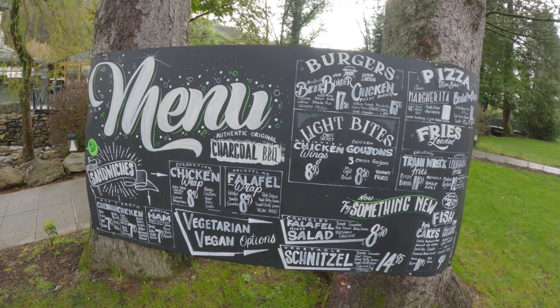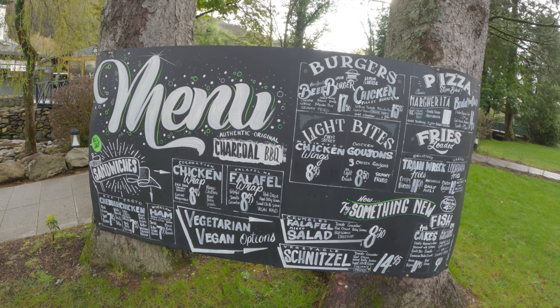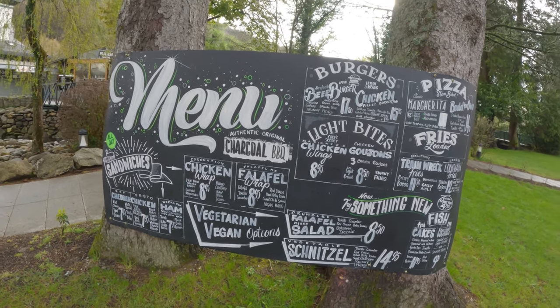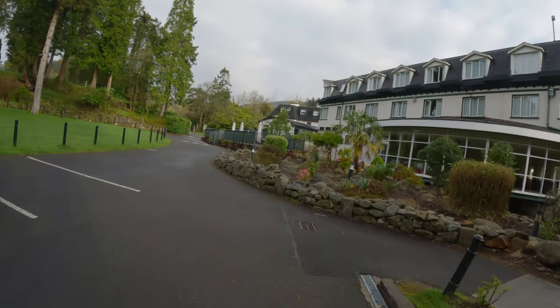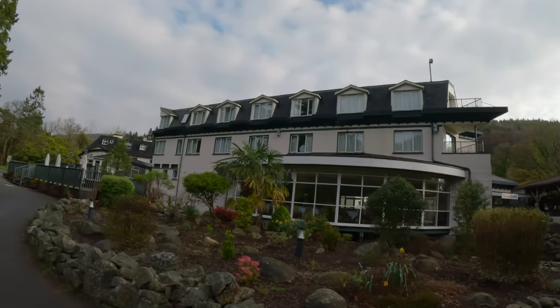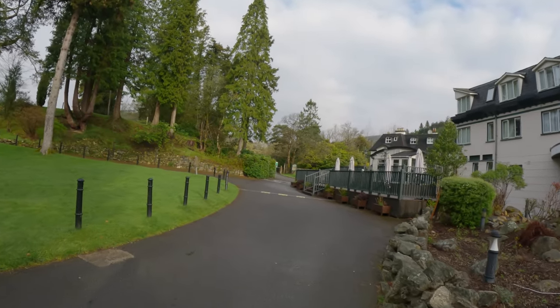Falafel wraps, falafel salad, vegetable schnitzels, chicken wings, burgers, margaritas, pizzas, fish cakes, all sorts of stuff you can get here. There's the hotel, facing the mountains, very nice view.